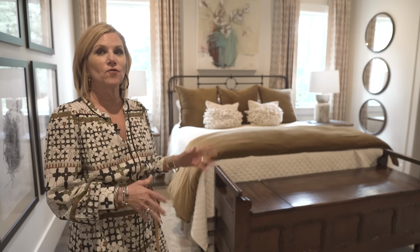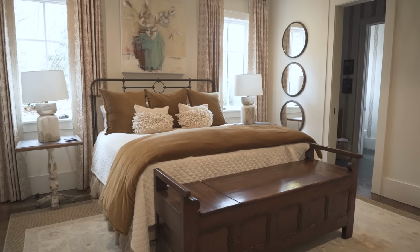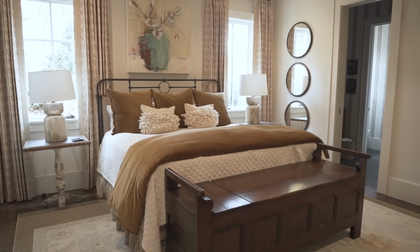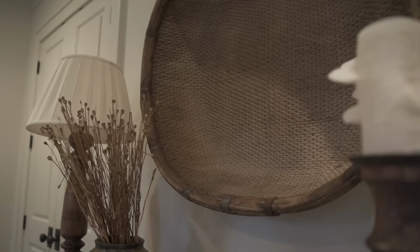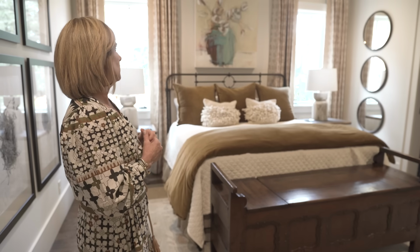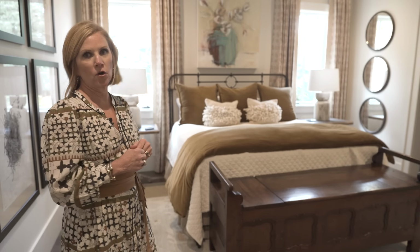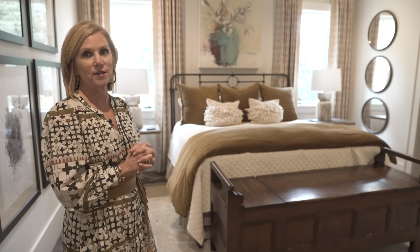In all the bedrooms, I tried to give each one its own character, its own story. This we kept with just our amber tones, which I love, the sweet botanical print. Again, just continuing our organic feel, but I also love this piece of art from Lynn Johnson from Ann Irwin Galleries, and it just makes a statement and I think completes the room.